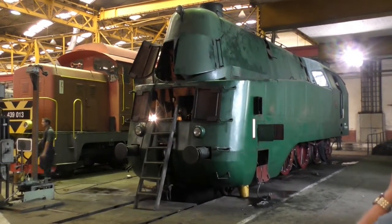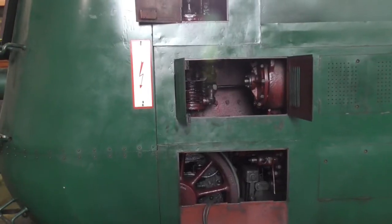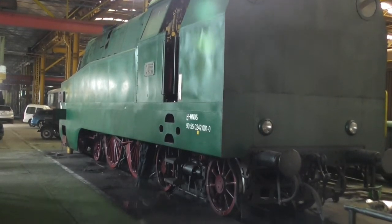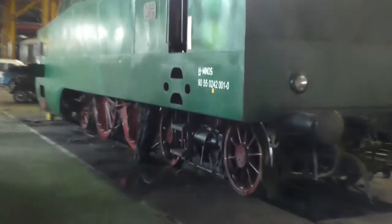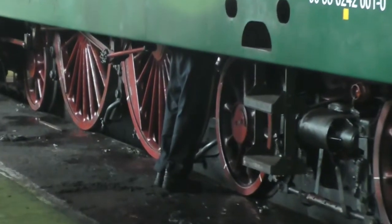Getting access to maintain the locomotive is very difficult and time-consuming. These legs are of a dummy, but maintenance staff have to get under the valances to oil the bearings.